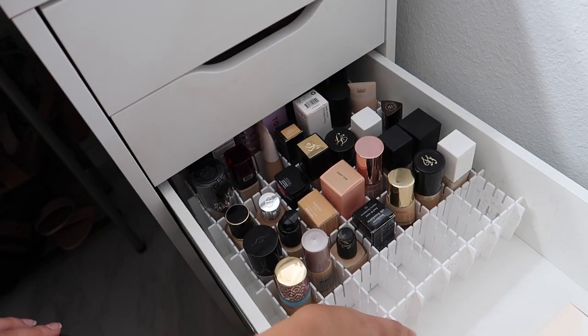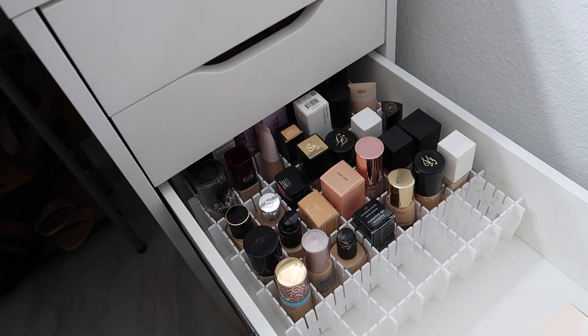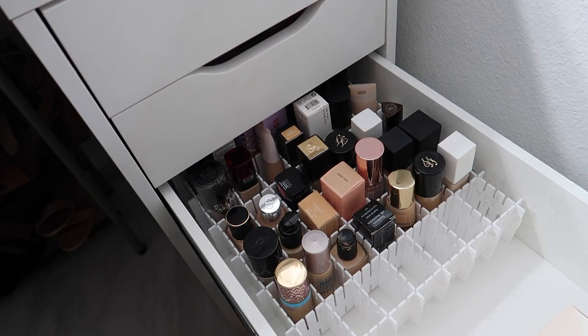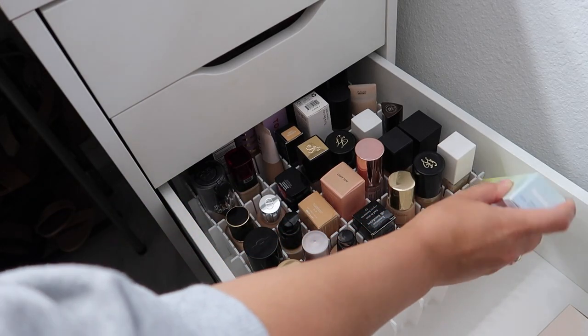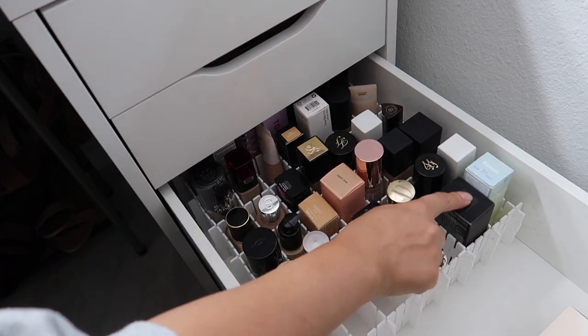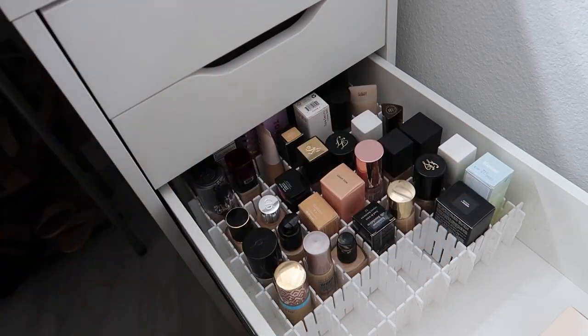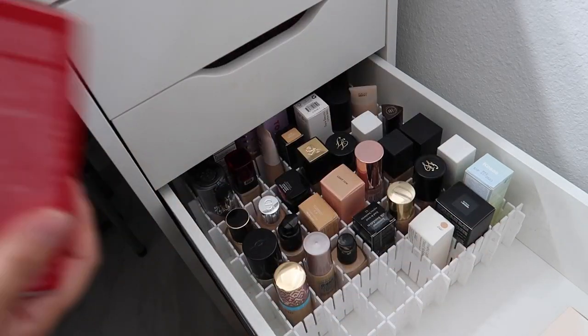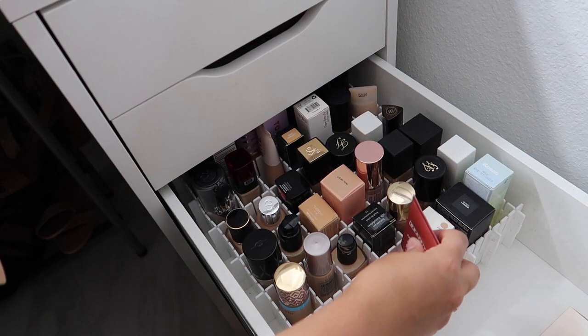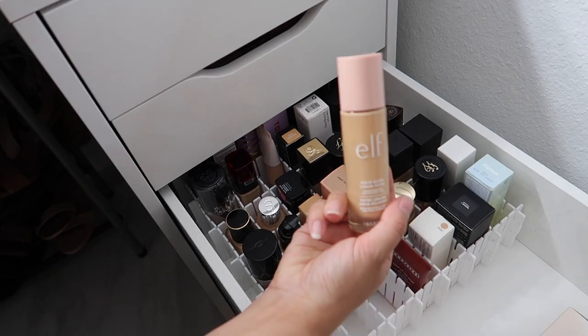Okay, so I cleared a row for all of my new foundations that I just hauled, and I like to keep them in the front so I know to use them and try them out. So, my Kosas. And I keep them in the box because just in case if I don't like it, I can return it. And for ones like this that don't fit in the box, I'm just gonna take it out and get rid of the box because it doesn't fit.